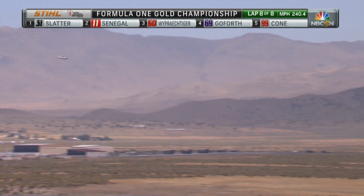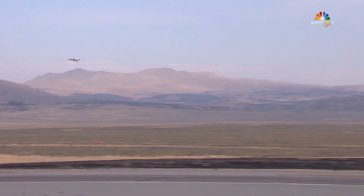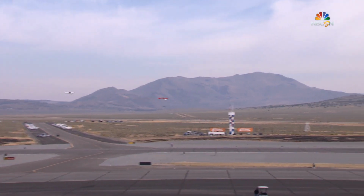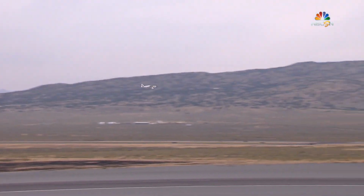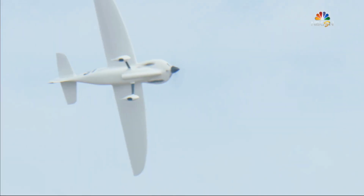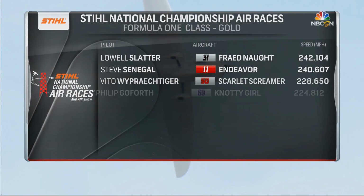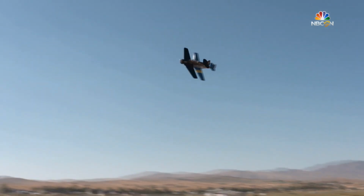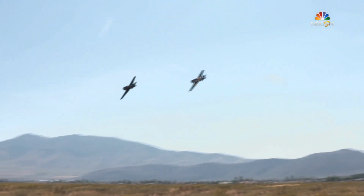Steve Senegal with so many national championships under his belt, but it's all about Lowell Slater today, going past the steel start-finish pylon there. He is your champion, gold champion in Formula One here in Reno. There you go, the final numbers. Lowell Slater closing out the old pro Steve Senegal to take the gold title here in Reno. That'll close out the gold in Formula One, but plenty more on the way when we come back.